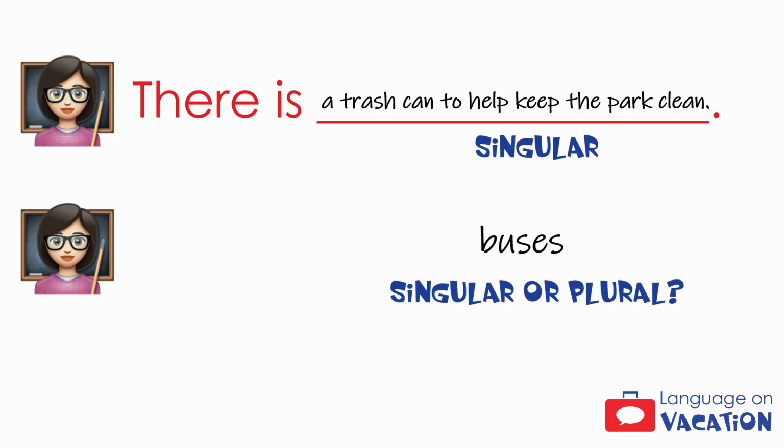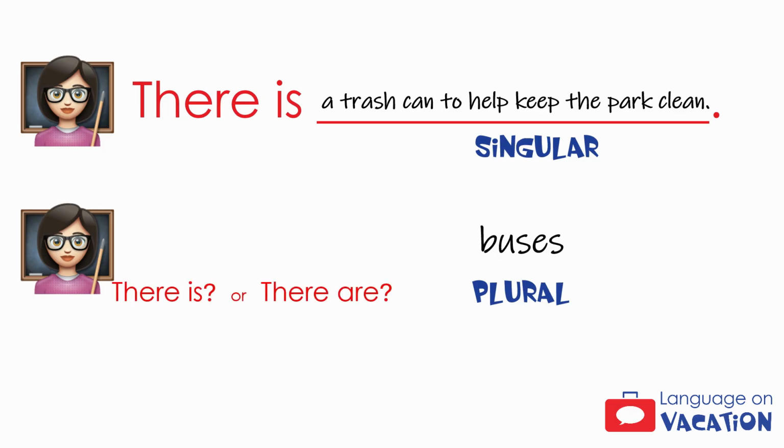What about buses? Is buses singular or plural? Buses are plural. It ends in S, so it must be plural. Buses is plural, so should we use there is or there are?